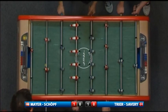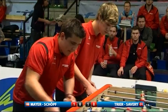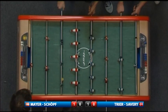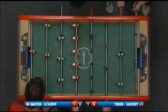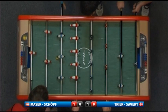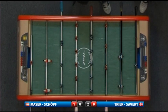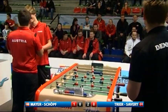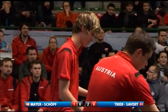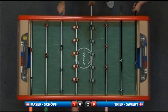SCHÖPF, that one knocked back towards the goal by TRIER, who looks so comfortable on this table. Of course, the Bonzini table, the most popular table in France, very popular in Belgium as well. But it is also, not everyone knows this, the number 1 table in Denmark, and SCHÖPF can't keep that one out. He made the initial block, and the ball rolled slowly towards the goal. You see his partner Manuel MAYER trying to keep him fired up, keep him confident. They're down 2-0, however, here in game number 2.